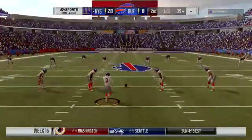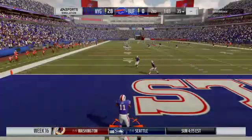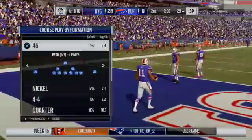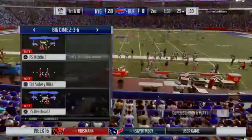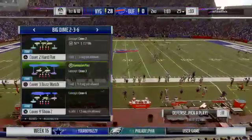Gostkowski now out to kick it away. And no return on this one as the fair catch is signaled for and taken. Now the Bills offense gets ready to head back onto the field. Typically down to the first half, I might say, oh, you at least need a field goal out of this drive. But they're down to the point where they need a touchdown, don't they?